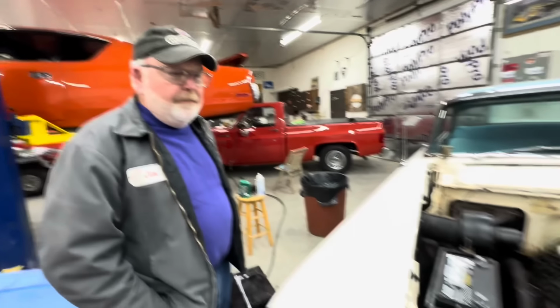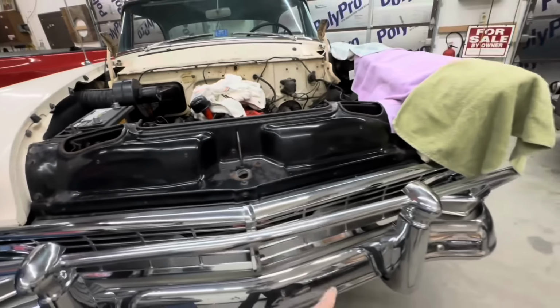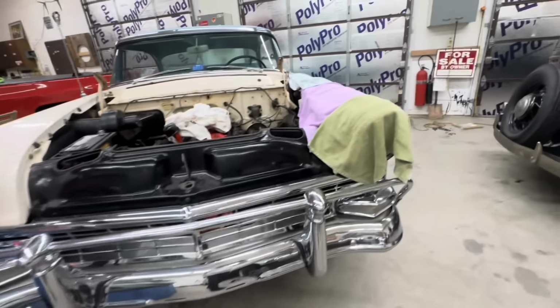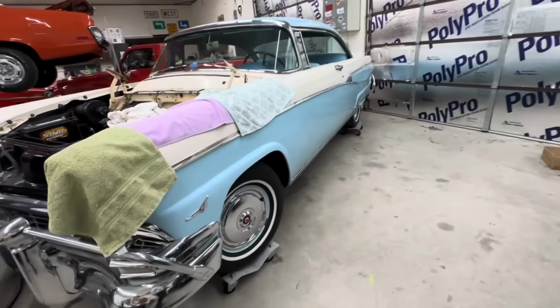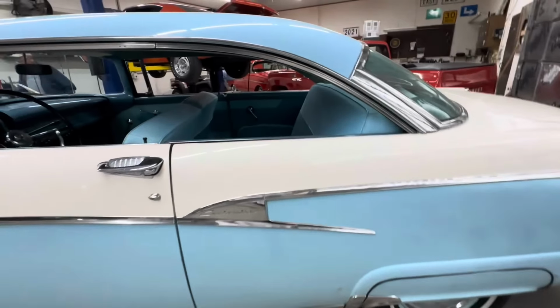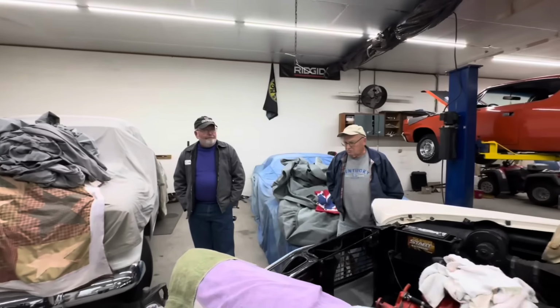Look at the chrome. Is this stock? That's a dealer add-on. Dealer add-on. I'll be dang. That is cool. Yeah, I like this. I got to finish showing this one, then we'll jump on that one. This is so nice. Wow. I love how the old cars have them big old steering wheels.